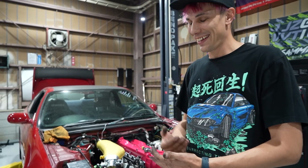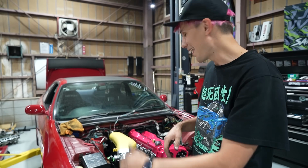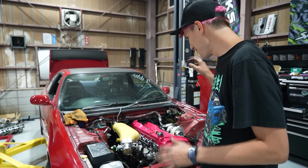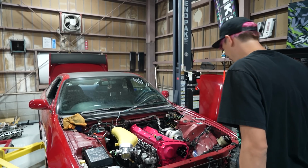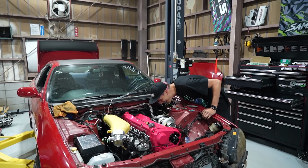Tomorrow morning I literally am jumping on a flight, so I've been burning the midnight oil. It's nearly 1 a.m., just to hear this thing start. I am so excited. I am beyond excited. The first official start. Oh, I can't believe it. It finally ran.